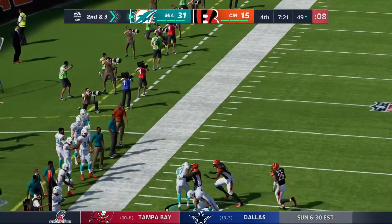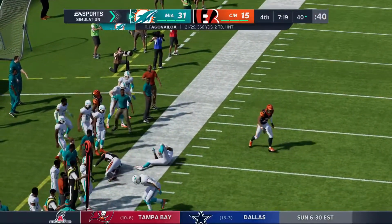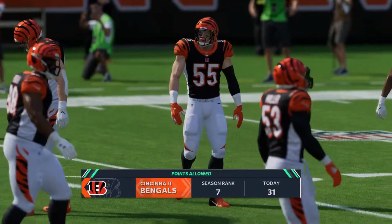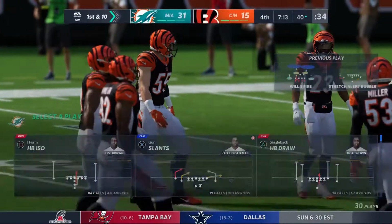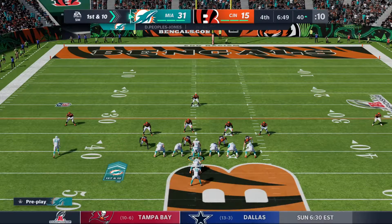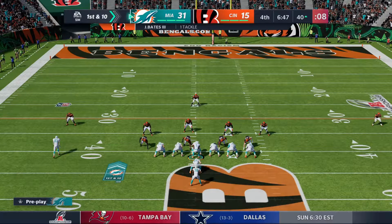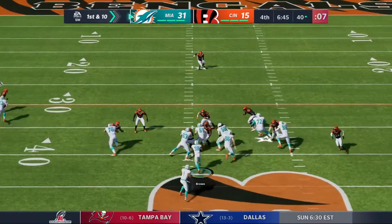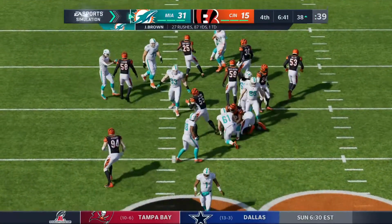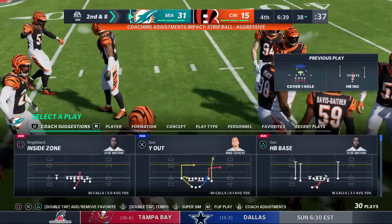That's out to the left flat and complete. And he'll be brought down, it looks like right at the 40. That one a first down pickup of 8. 8-yard pickup. And the Dolphin first down. Now it's Brown. And he only manages a couple here down to about the 38-yard line.